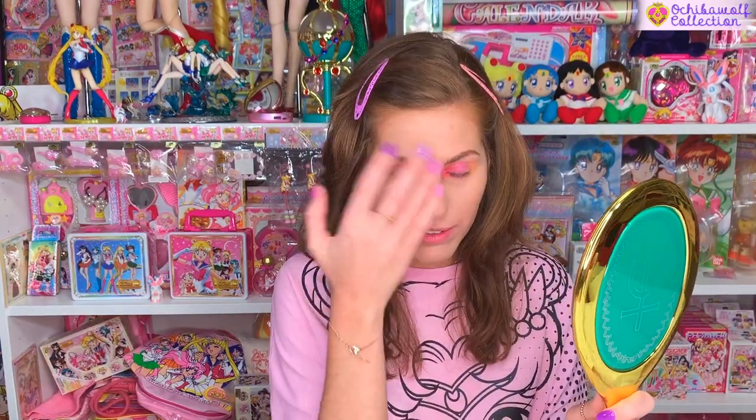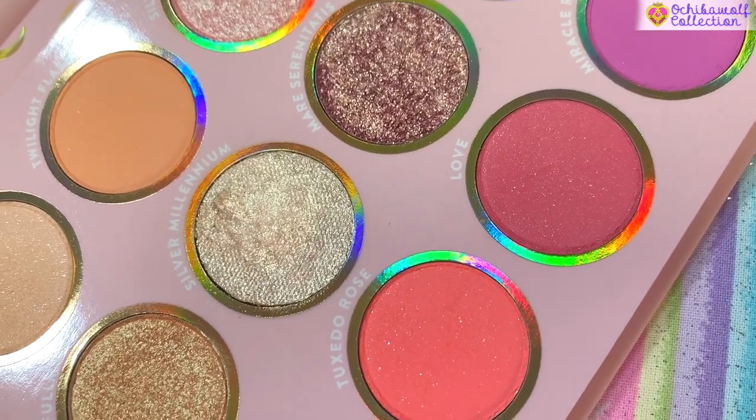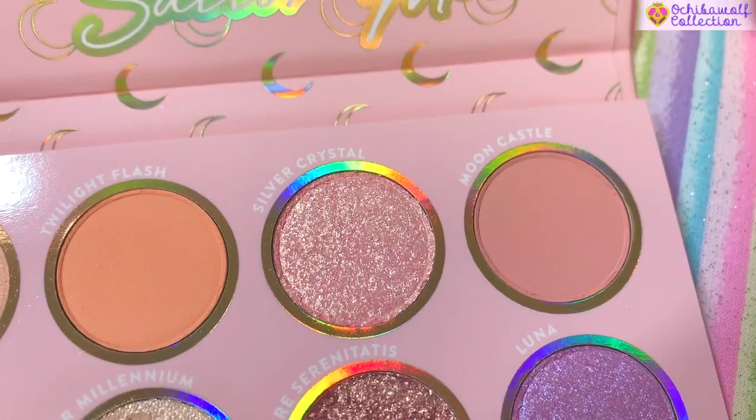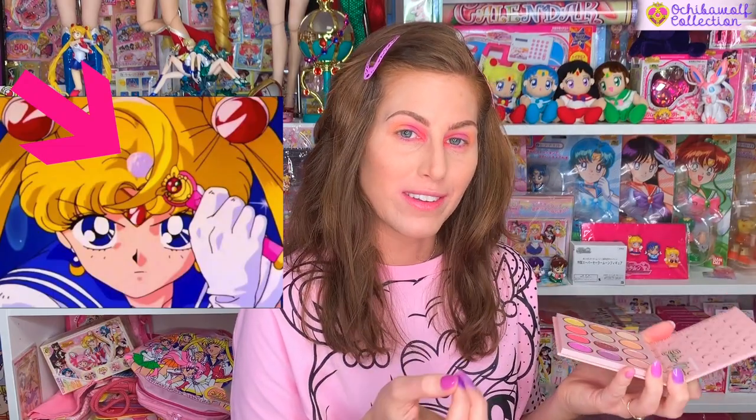I think we need to do some shimmer underneath the brow area, and there's a lot of cool colors that we can use, a lot of shimmery colors, a lot of highlight colors that we can choose. And let's go ahead and talk about some of these shimmery colors. So we have Silver Crystal here at the top, that's kind of like a shimmery rose gold color, and I feel like that is the perfect name for that one. And the Silver Crystal or Ginzuisho is the most powerful object in the Sailor Moon series.